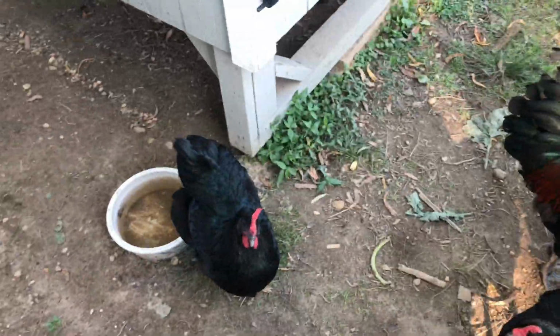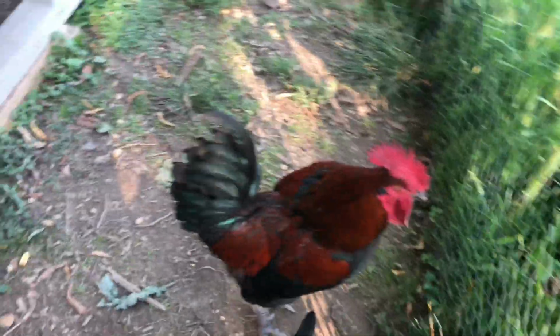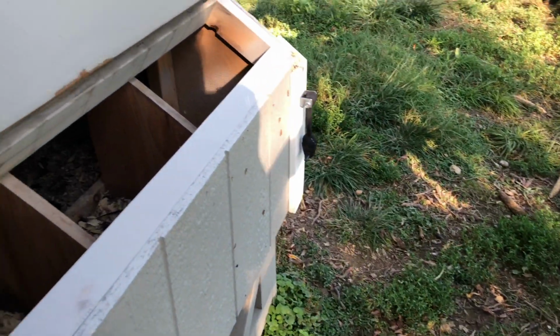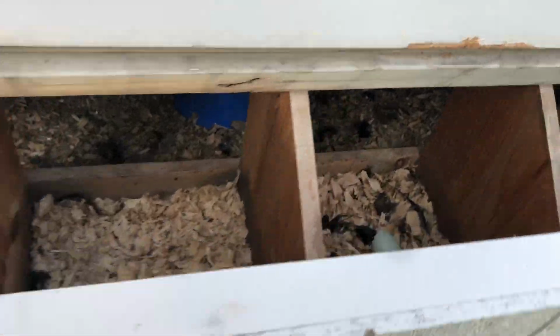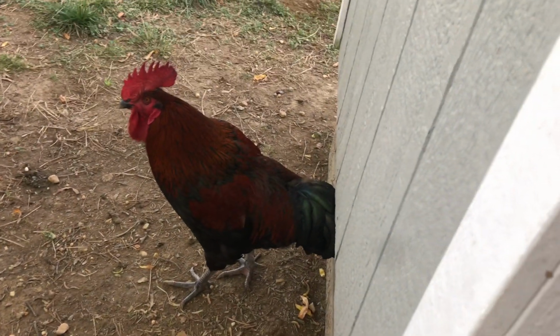In this video, we're finally going to clean out the chicken coop. It's been storming a lot and it's pretty messy in here. Trying to see if there's any eggs. Nope, those are fake eggs. Supposedly they help the chickens lay or whatever. And look, he's already trying to come at me.